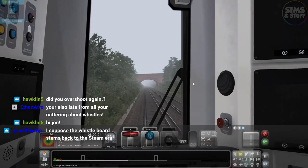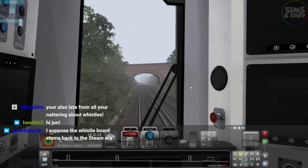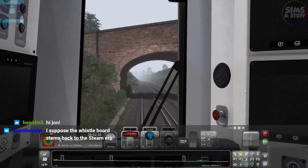I don't care about them getting there. Look, what would they rather? Would they rather they get there alive or would they rather get there late? I personally would think getting there alive would be a bonus. To arrive alive, indeed.